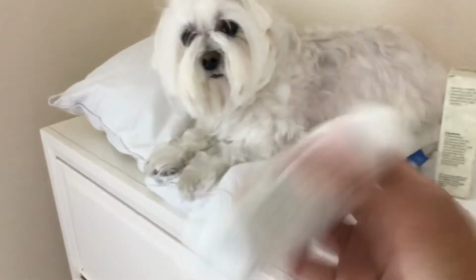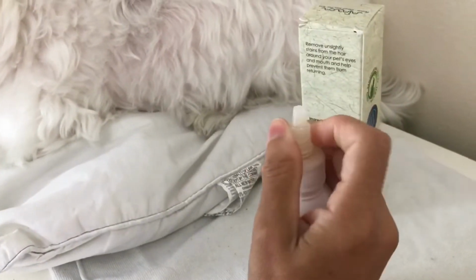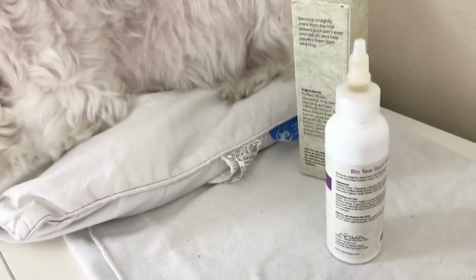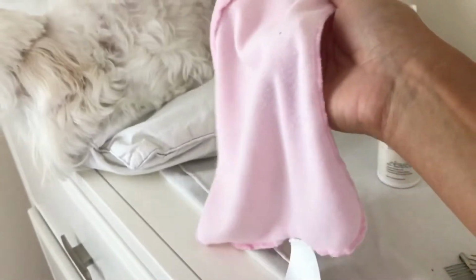So the liquid in here, I just shake the bottle, and it is a turn top, and the liquid is brownish yellow, but it doesn't appear brownish yellow on the coat. It will dry. It recommends you apply it on a cotton ball. I just go to my handy dandy baby washcloths. That's how I apply it.